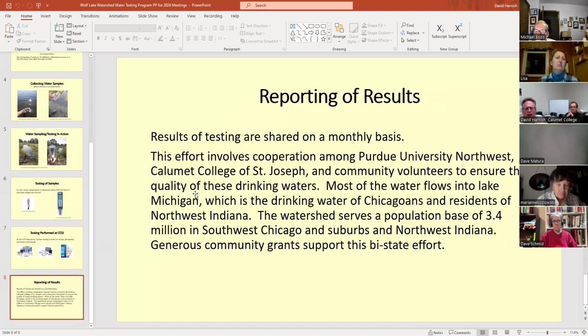And so once I do the testing here at the lab at the college, then I enter that data on a spreadsheet, and then that goes out to various individuals. With the Wolf Lake project, it goes out to all of the water testers. And then the spreadsheet also provides a constant average. So at the end of each month, it averages all the values for that year up to that point, just to give us an idea of where the water normally is at throughout the year.